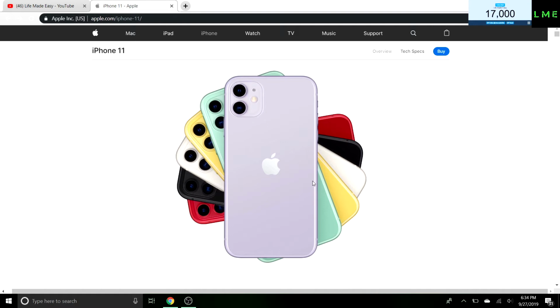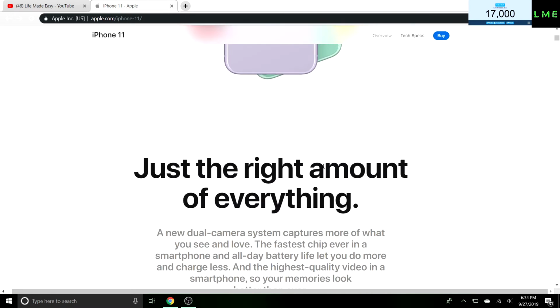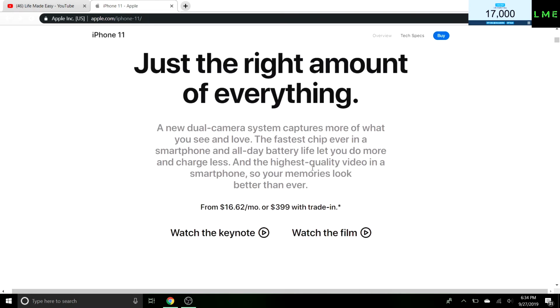Obviously, the 11 really focused on the cameras. Honestly, I don't think you need a third camera, and I just think it makes it look more ugly. And I think wide angle is much more useful than the telephoto. I like the colors. Product red is always good, and black has been my favorite. And also, I like this mint green. I think it looks much better than the green on the Pro. I think the Pro green is way too dark.